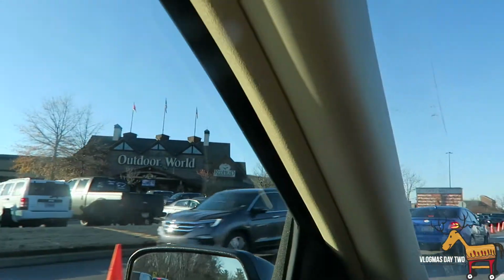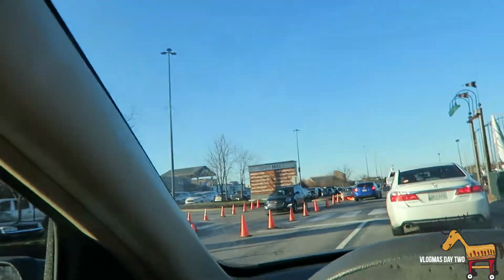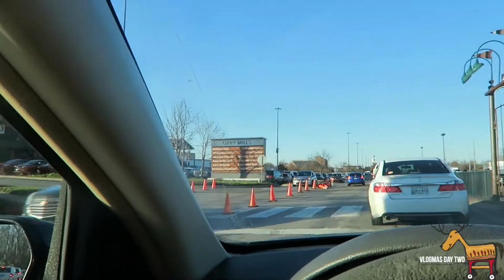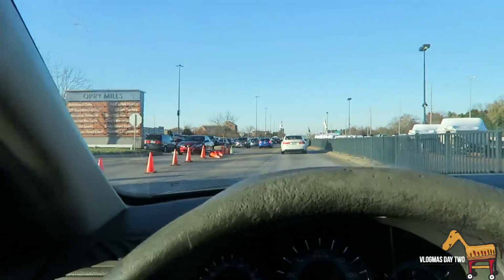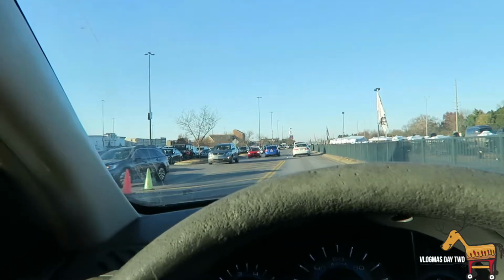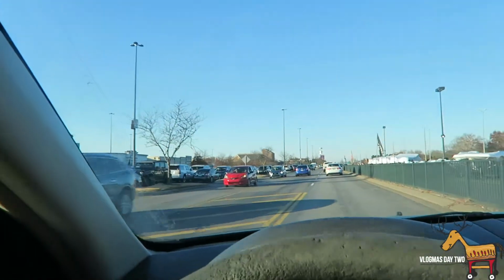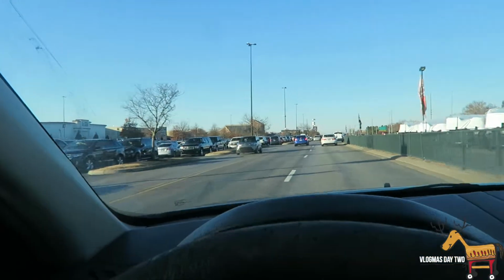Welcome to Opry Mills in Nashville, Tennessee. The traffic's a lot worse back there, but I'm already past it. But there is no parking. We tried to go to Opryland. Parking was $30 to self-park. And now we're turning around at Opry Mills and having to go all the way around.